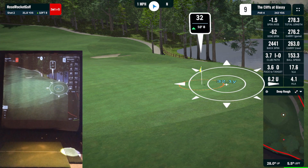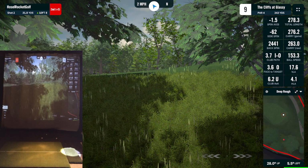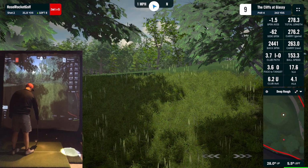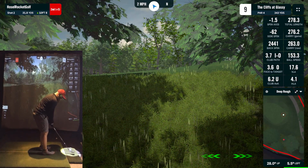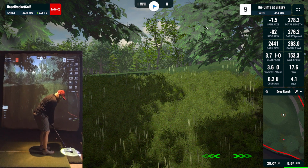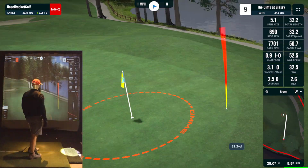32 out of the deep rough, up about 4. So we're at 36, and then another 20% is going to be another 6. Try to hit this in the neighborhood of about 40, 42 maybe. Pretty good chance we go right off of this tree here, but or 50, and we came out clean.